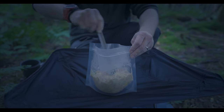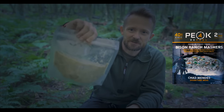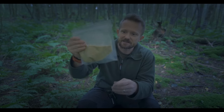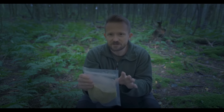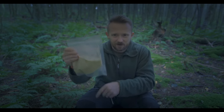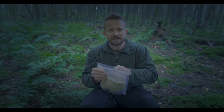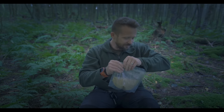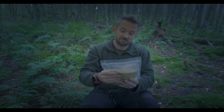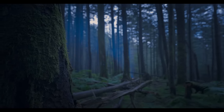What I have here is half a package of Peak Refuel Bison Ranch mashed potatoes, and I added some chicken to it. I did a search online for these plastic bags here, like food grade resealable bags for freeze dried meals and so on. These work, as you can see, but the quality of these is not very good. The sealer has a tendency to peel off, so you really have to be careful. It's like a one use thing, but it works. It's a good way to split a meal when you don't want to consume the entire thing.